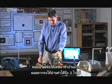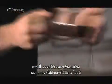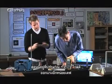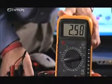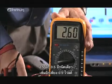So if I get Dave to do the work this time. So I'm looking to get this up to about 3 volts or so. We're up to 1.2, we're up to 2 volts. So we need to produce a bit more power, Dave. Shake it. 2.5, another half volt. The extra half volt is the killer.